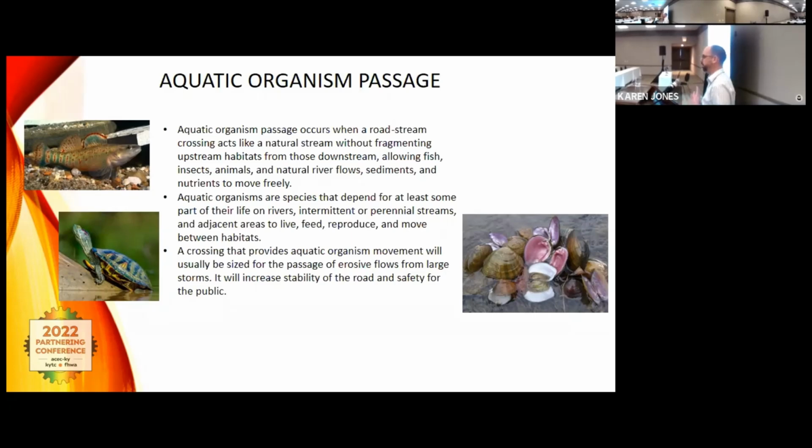But I think there's a little bit of opportunity that we're going to have to get better at describing aquatic organism passage in our large permits so that the EPA will get off our backs.